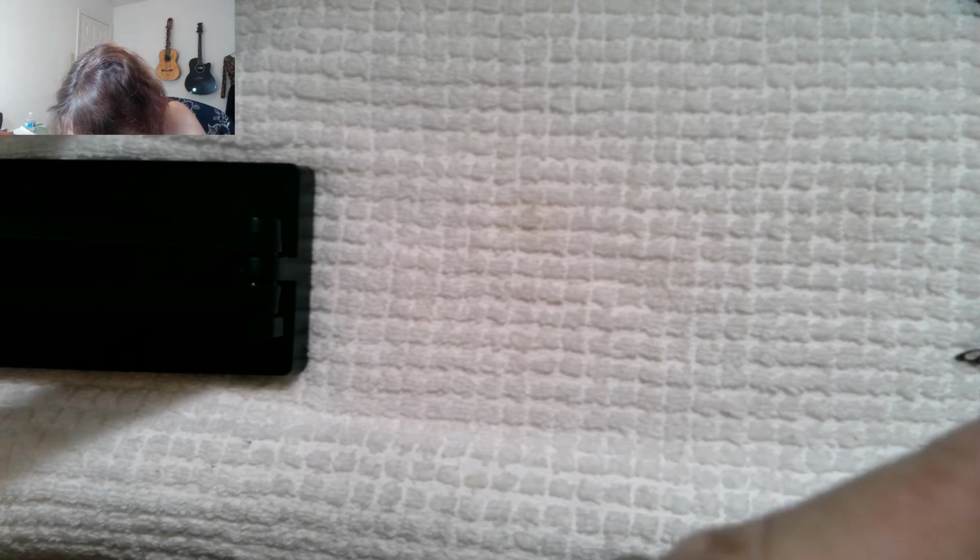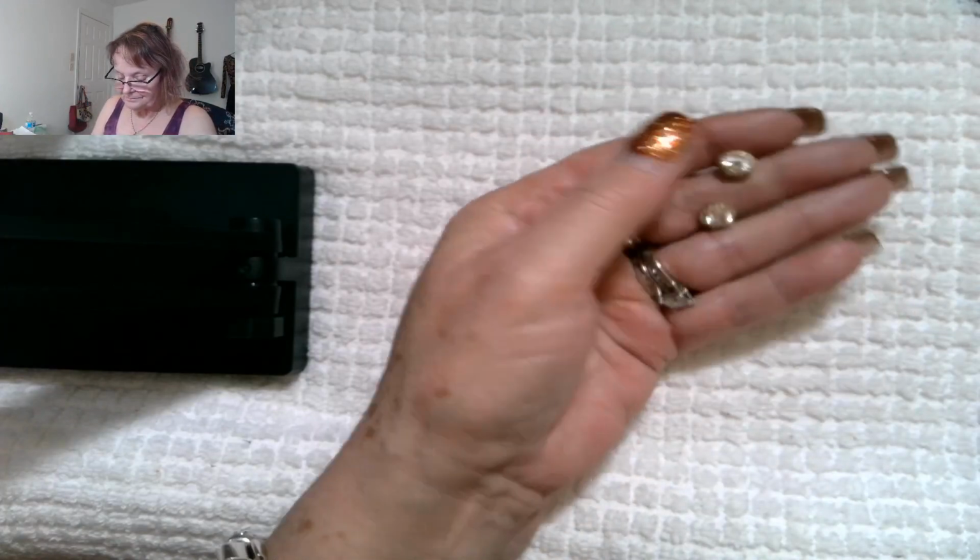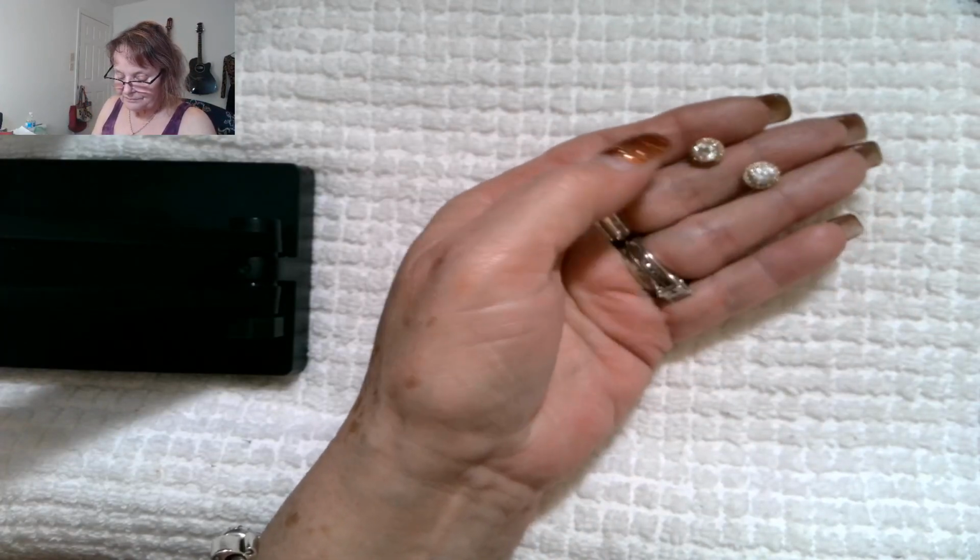And they were not broken when I bought them, but somewhere through the mail they ended up broken. You see what it says on the back? Yeah, 925 China. But the whole bar across there broke off. Shame though.